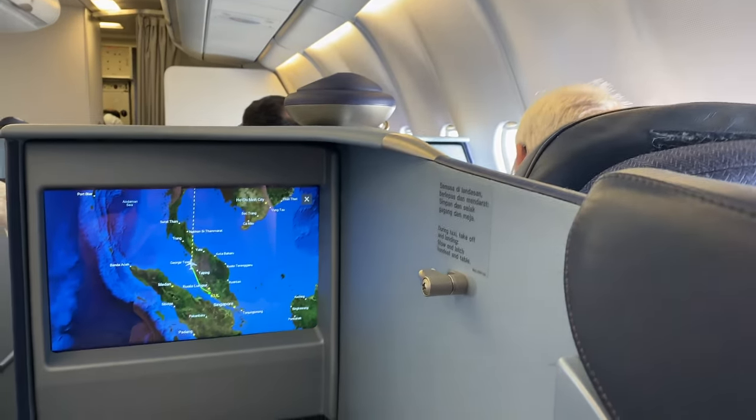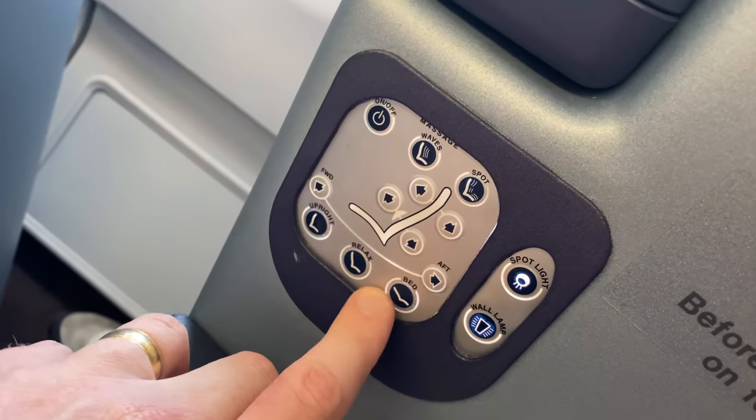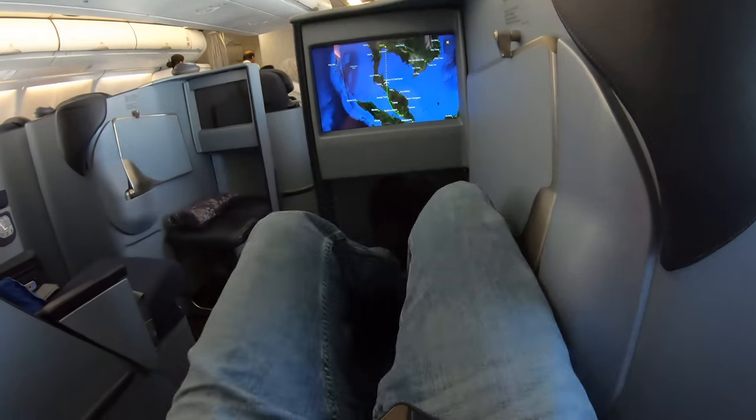I decided to put the bed into the flat position to test it, noting the careful instructions to move my feet. I just wonder how many people have tried this and comically got stuck in the seat mechanism. I shouldn't laugh, but... Okay, so the bed is down and it is actually a full flat bed. It's really nice. It's not very tall. Difficult to lay completely flat on it. Might have to lay to one side if you were taking it overnight, but again, who needs a flatbed on a 2-hour flight? But they do send this on the longer flights as well, remember. All in all, it's not too bad, and it's more than I was expecting, to be honest.